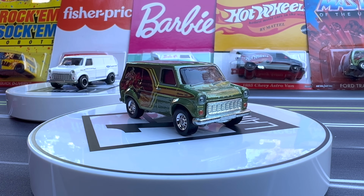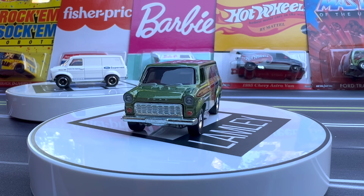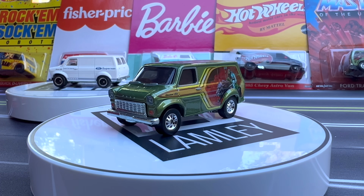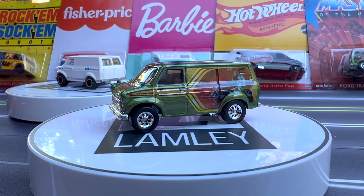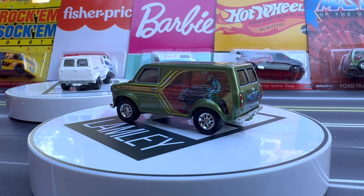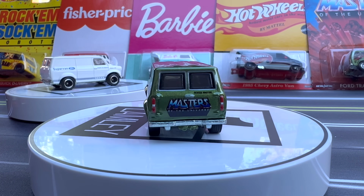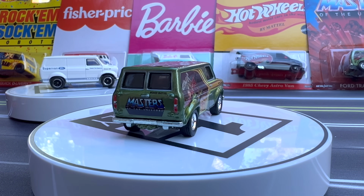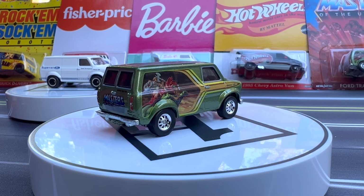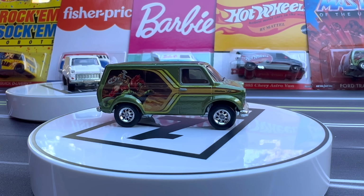So this is the Masters of the Universe. Not much to talk about from the casting perspective, although it does have all of the deco, front, rear, of course, the sides. I guess you could kind of think this, with the He-Man, it has a bit of a shag van vibe. So I guess you could kind of run with that, but I would put that more on a classic American van. But, that's not bad. That's not bad. So that is the crunched Masters of the Universe. Let's see what else we got.